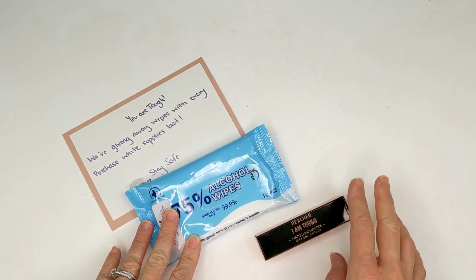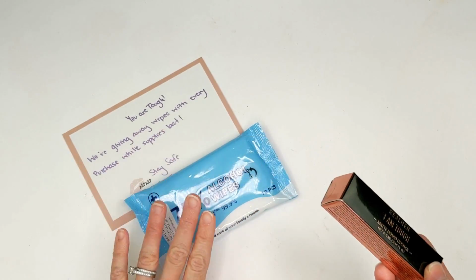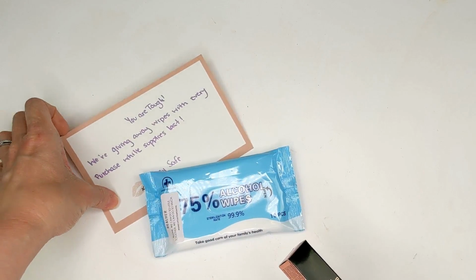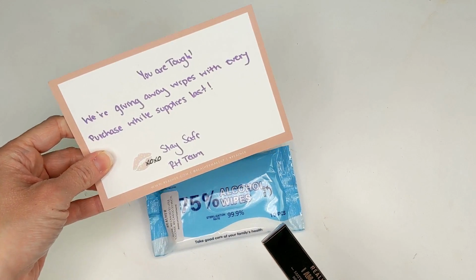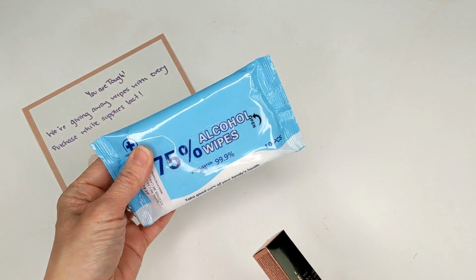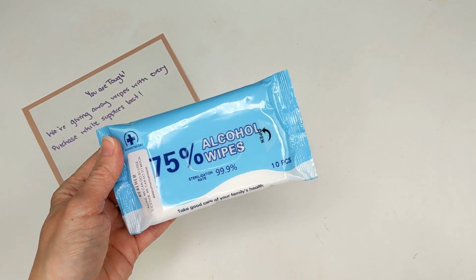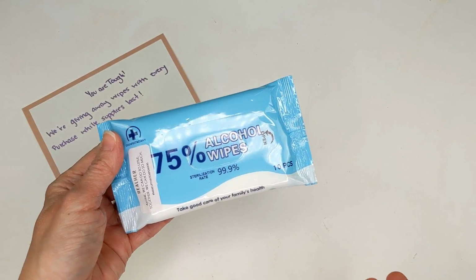I also got a package from Real Her. They sent over the I Am Tough matte liquid lipstick and also a package of wipes, and it says that they're giving away wipes with every purchase while supplies last, which I think is really super sweet of them, especially because these types of wipes are really hard to find these days. I know my stores have been completely sold out of them for weeks and weeks now.